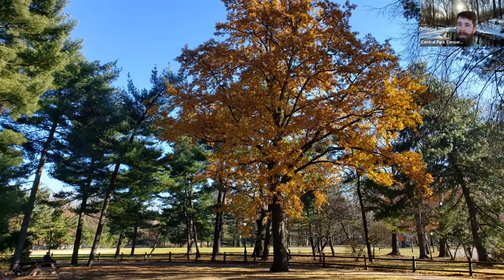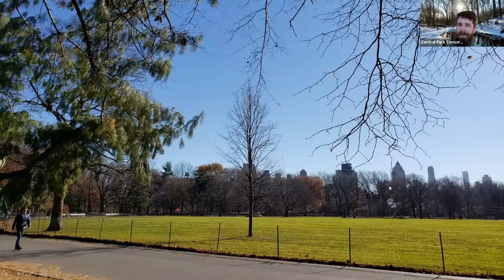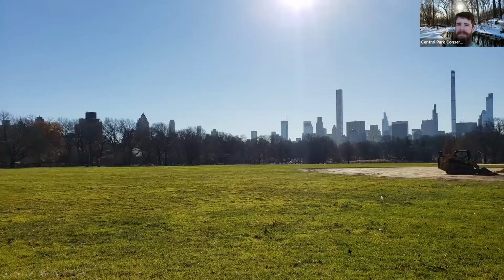As we make our way down a little bit more, we start to get the expansive view of the Great Lawn. And as we look over this area, we can really ponder and imagine what the park would be like if we didn't have really any trees at all. But especially without evergreen trees, we'd have a much more open view of the buildings like we can see here.